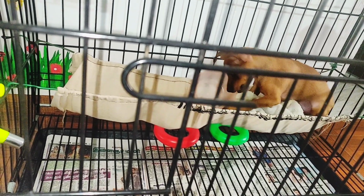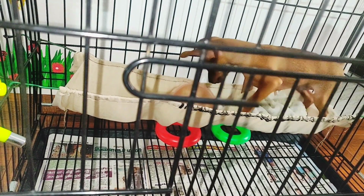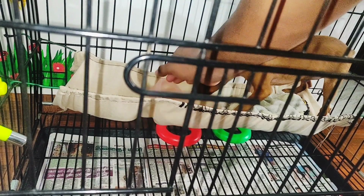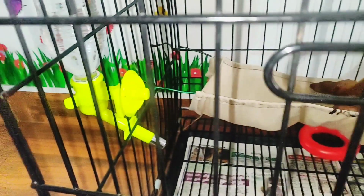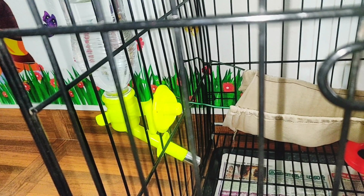Now Mike has completed his food. The best part is that whenever he completes his food, he takes his ball, puts it in his swing bed, and starts doing his business. Nothing, he just bites the ball and tosses the ball. He really loves doing that, and my whole family admires this act. It's very cute to see such things, right?